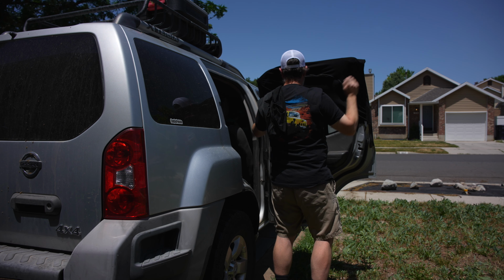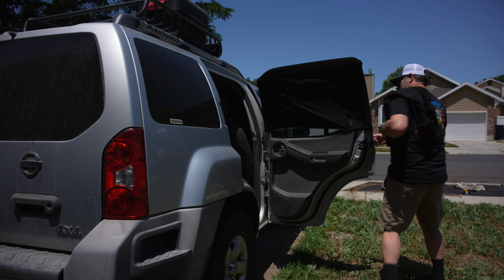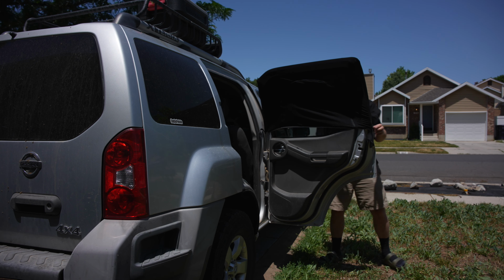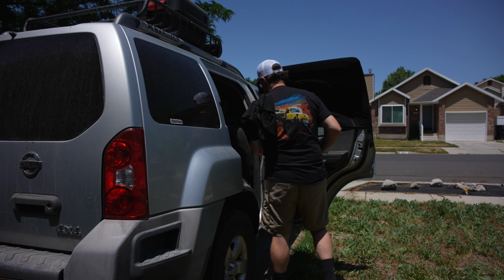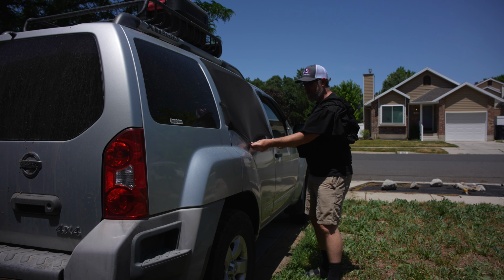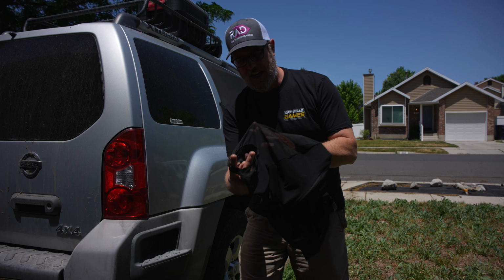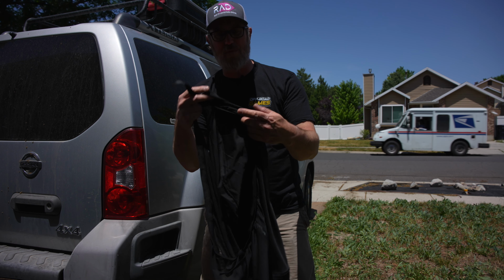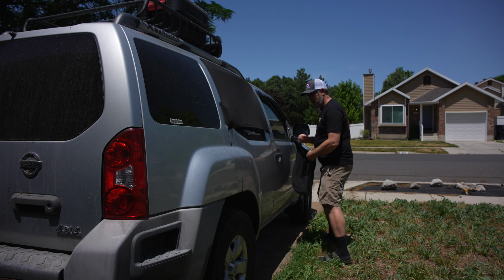I mean, it's a good concept. It just pulls down. And then you have these tabs that are supposed to pull down. But I'll show you what I'm going to do instead. See this huge gap? I'll show you how we're going to fix that. And then this is the driver's side, and it has a place for the mirror to go through. So you definitely want to make sure that you put the mirror on first. Like so.